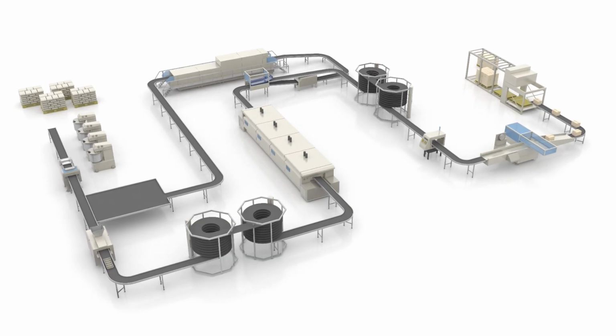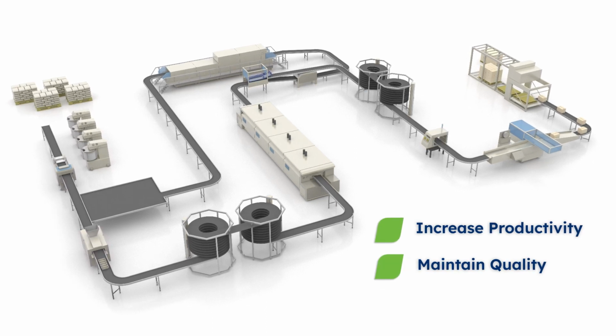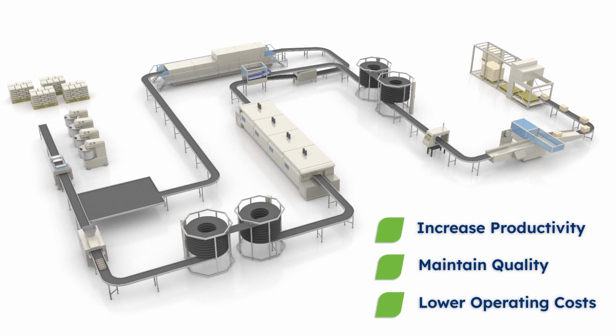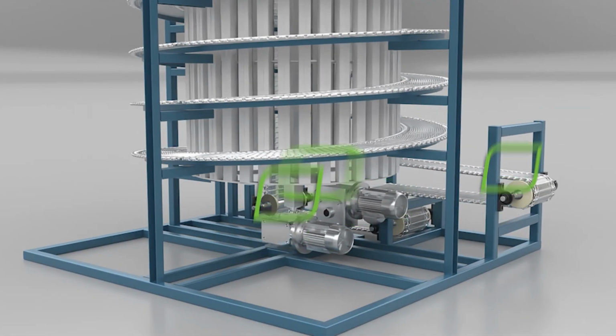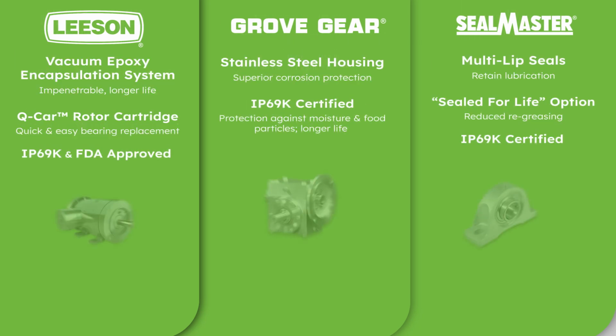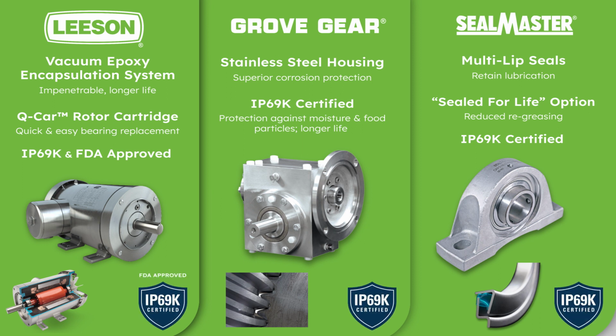Minimizing these challenges are the ways in which we can help our customers increase productivity without impacting quality, simultaneously lowering maintenance, repair, and operational costs. Regal Rexnord's collection of solutions have been designed with all these objectives in mind. When rotating components are subject to high-pressure steam for sanitation, most fail prematurely due to water ingress. Our products are designed to be corrosion-resistant through stainless steel housings, completely impenetrable to liquids, and FDA-approved with IP69K ratings, all resulting in less downtime and maximized output.